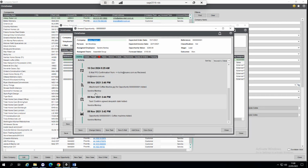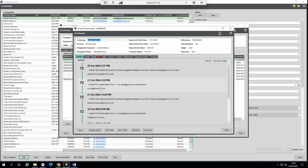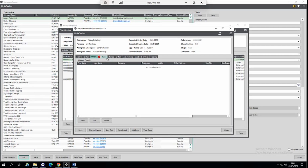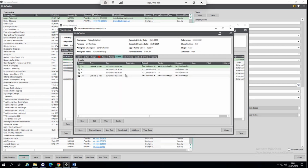So again, I can see how I'm tracking that opportunity, how it's developing. If I lose it, why did I lose it? Did I need to put a better price in there and so on? Okay, so I can see the people who I'm working with, any associated tasks, memos, email. You'll notice how I can basically create an email in here.